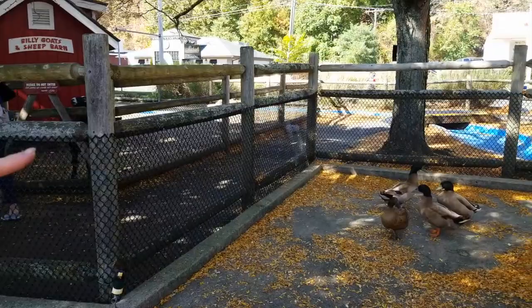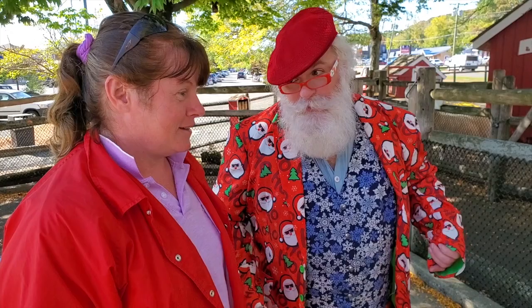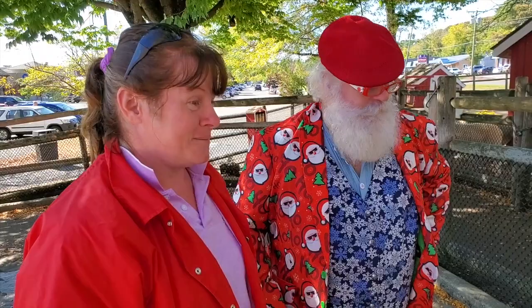And they're only 8 months old. Okay. So ducks are also the same kind of animal as chickens, right? Yes. When do they produce eggs? They produce eggs 6 months after they're mature. All right. Excellent. We're going to go see goats next.